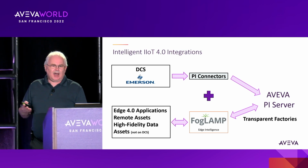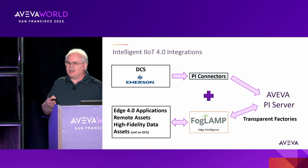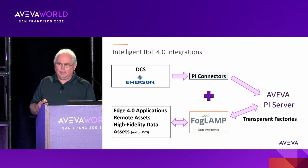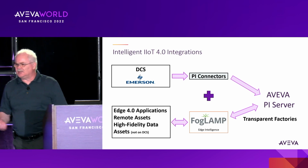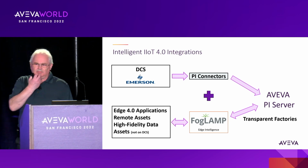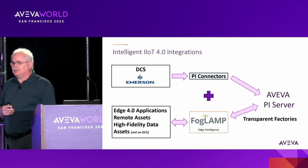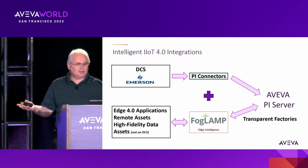And at ADM, we've got a lot of remote assets, like grain silos. We've got barges on the river. We've got ocean ships. We've got all kinds of remote assets. You can't connect those to the DCS. I've never seen a boat with a wire going to the DCS, right? So in plants, we have assets like infrared cameras. They're detecting heat. They're also not connected to the DCS, right? Anybody's got infrared connected to the DCS? Don't see hands.